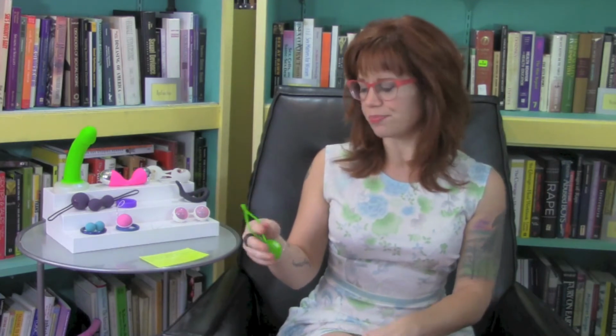Now, when we're looking at Kegel balls, we want to be making sure that they're healthy, that they're safe for your body, and they're not made out of crappy material. This is an example of a crappy Kegel ball. So this is now being sold at many drugstores like CVS and Walgreens. The reason that it's crappy is because this is a cord that is braided, and it's a nylon, so it is going to forever trap bacteria, and it's a breeding ground for infections in the vagina.